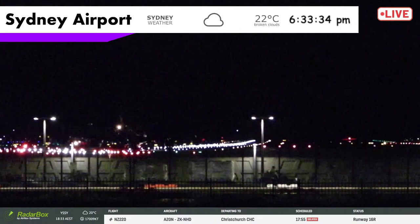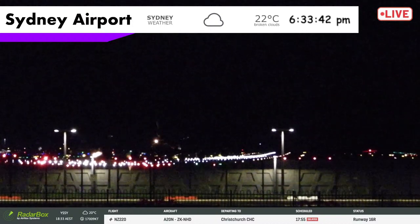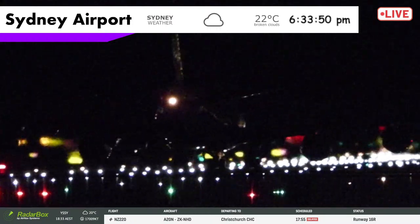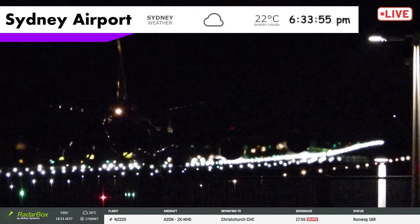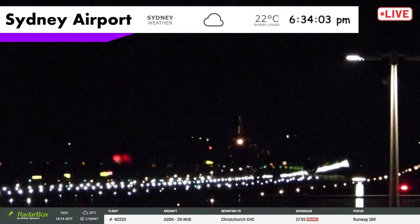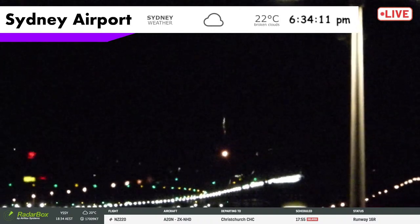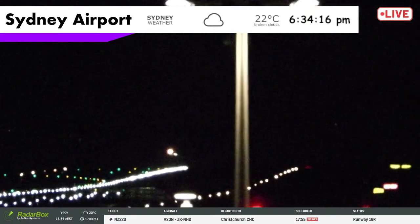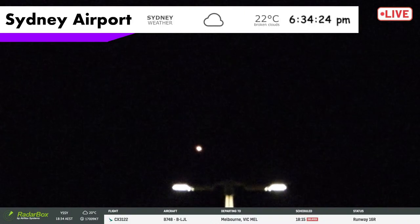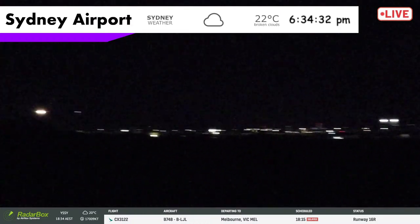Alright, 747 time, here we go. Cathay Pacific. Rotating off the end of 16 right, Cathay Pacific freight, Boeing 747-8F, back off to Hong Kong. Got another 737-800 arrival coming in, just behind us.